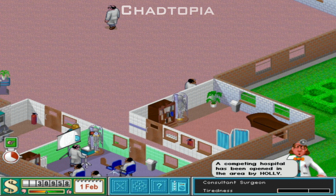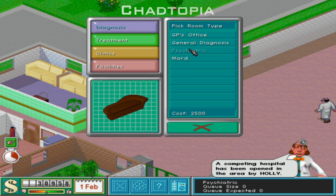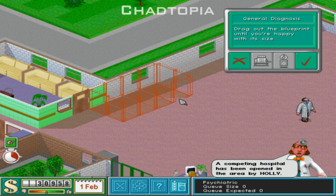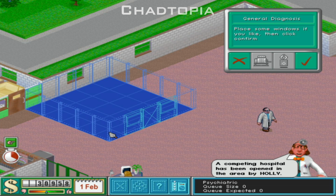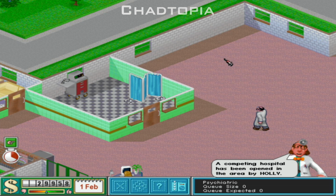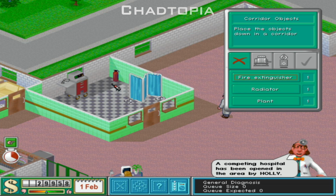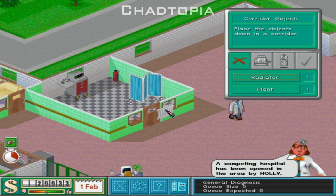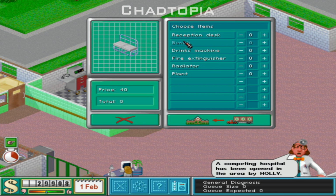Okay, that's better. Now, what we need also is some treatment stuff, some more diagnosis. We need a general diagnosis, so if we put that there, put it in there, and then put in the crash trolley. Interesting term, for those of you who don't know what it means. Oh crud. Fire extinguisher, radiator, plant. So we've got fire extinguisher, radiator near the guy heating. There we go. So, oh, bench.